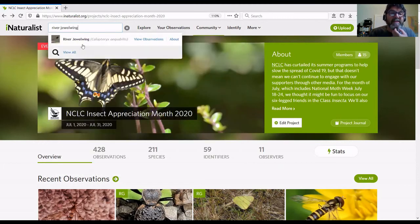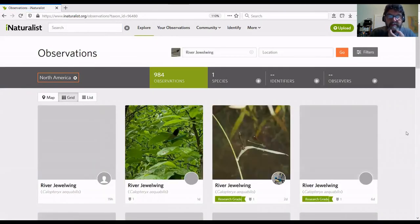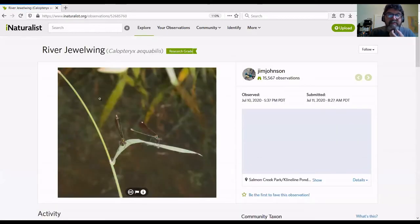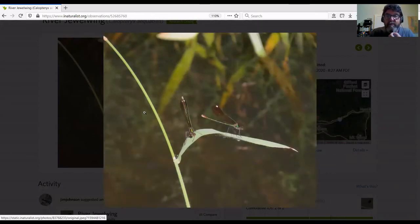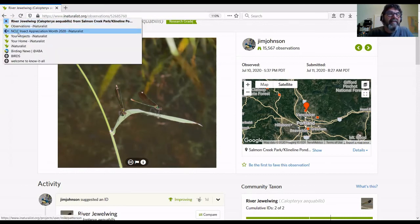Again, if you want to find something, this is the way to do it. You just type something into search, and it will pop up. This is Jim Johnson right here, the special dragonfly logo there. These are river jewelwings, a really cool looking damselfly. He actually found them near his home, and his home counts because of the way we've drawn the map here. We did that because we've got some members who live in the Beaverton, Tualatin area who we wanted to make sure were able to participate. So that's how that's working.